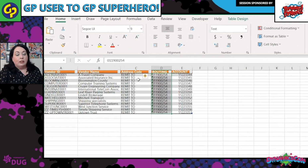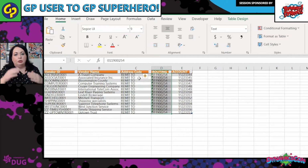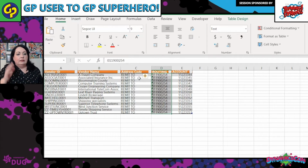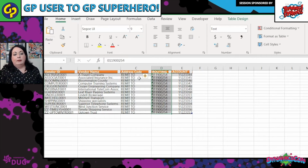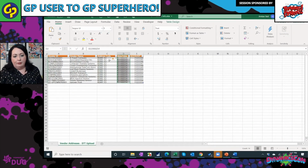We've got what address code it needs to go to, because your vendor can have 10 million different addresses. You want to include their address code. So we want the vendor ID, the address code, the routing number, and the account number. That's the minimum we need. I have the vendor name, but that's not required.